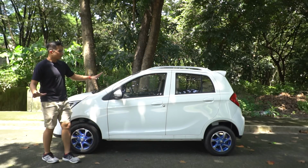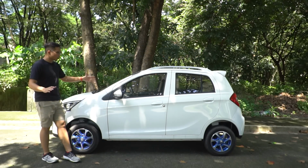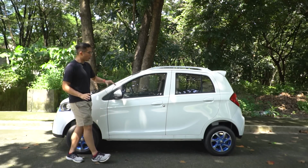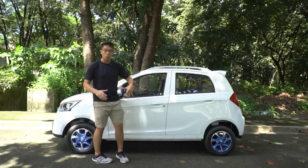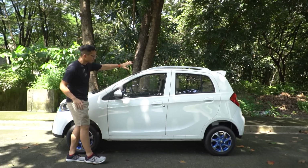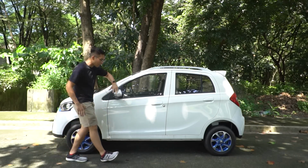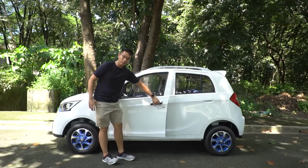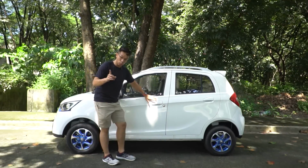Now for the side profile of the Levdeo i3, you could already see how compact this vehicle is, but the doors do open wide and you have big windows for visibility, so parking would not be an issue. Roof rails on top, and of course the handles are integrated properly into the doors so that you don't have a tough time getting access to it when you want to open it, and they do open wide.